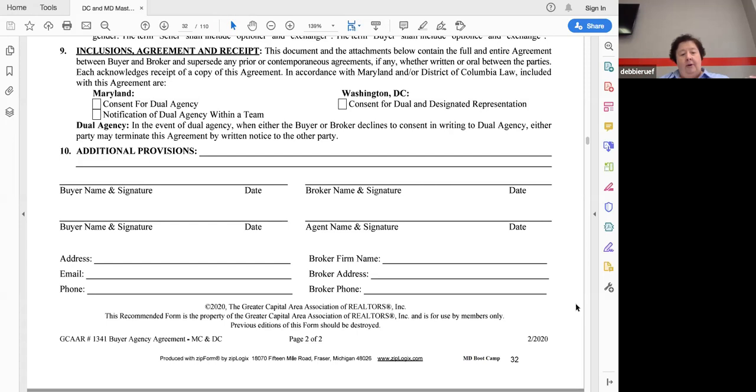So here the buyer, or buyers, is going to sign, the broker is going to sign, and then the agent also signs in Maryland and DC. Okay. Then down below, the address for the buyer is written there. We're in Virginia, remember, it's at the beginning. You've got buyer broker. Here it's at the end of the document. So the broker's firm name, the broker's address, and the phone number.